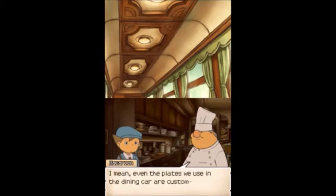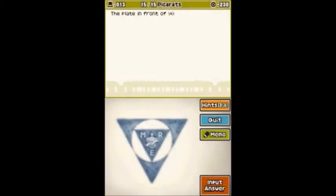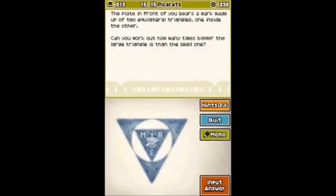He always says, "Okay." I mean, even the plates we use in the dining car are custom made. The craftsmanship is amazing. Take a look at the fine detail on the bottom. Actually, I don't think I need to see that. On your plate. This one's yours, Professor. The plate. What? This is another perspective kind of puzzle.